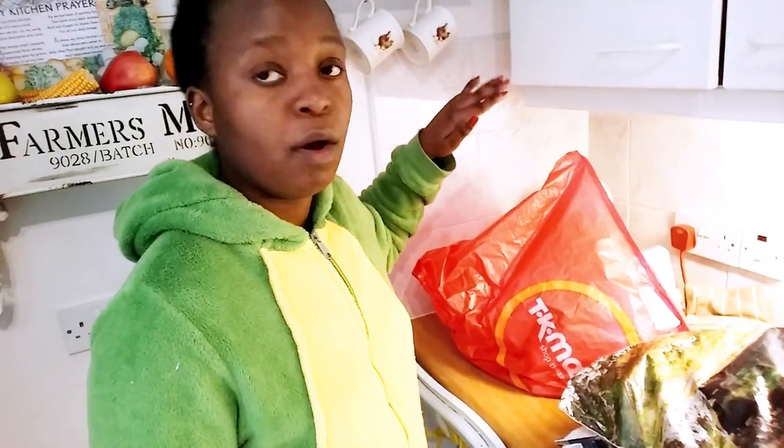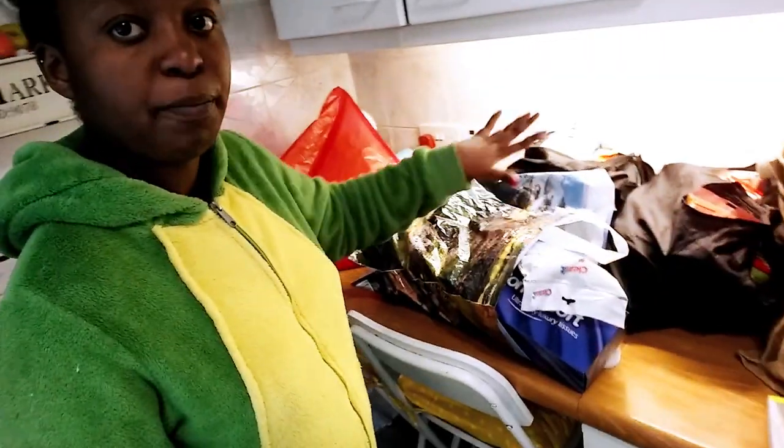This bag right here, this TK Maxx bag, has home decor stuff that I will haul about in another video. I'll do a whole sit down chat type of haul video, and I'll show you guys what is in there. Today it's a grocery haul, so I'm just going to include all my food stuff and grocery stuff, and then do that haul separately.